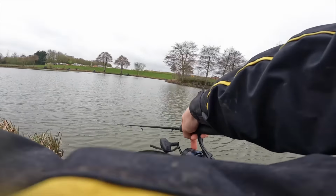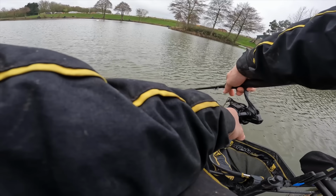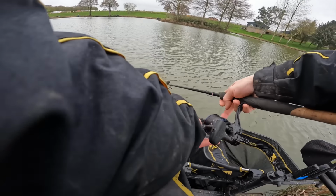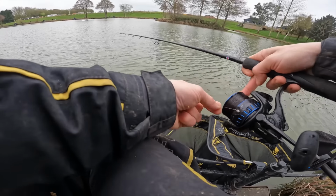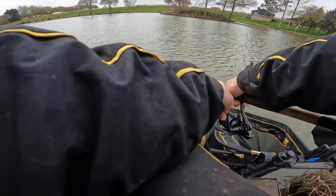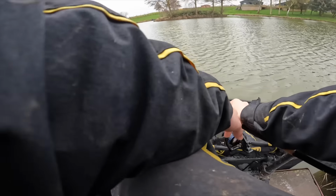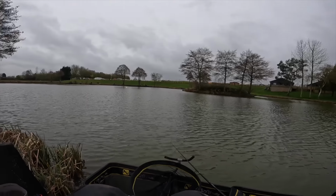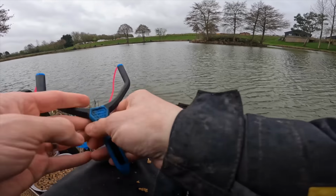I kicked off the match using a 30 gram medium Preston banjo loaded with fishery micros with that lovely piece of punch pepperami. It's my favourite bait, I absolutely love it. Just use either a 6mm or an 8mm punch, and the width of the pepperami, I just cut it in half and it becomes a lovely little hook bait. Right. Let's get on it.